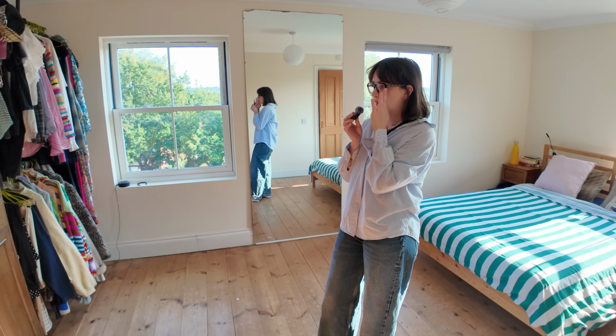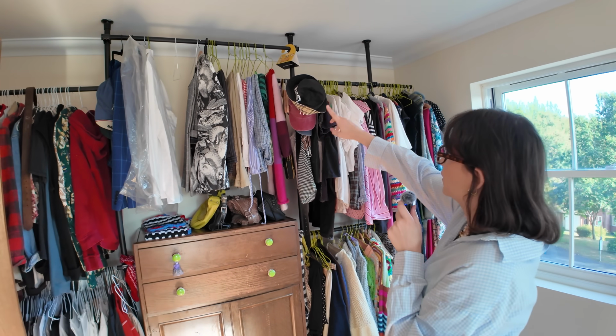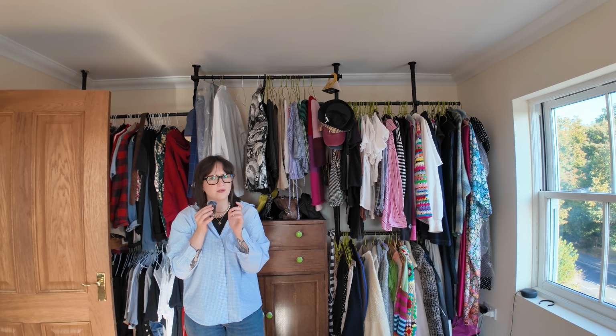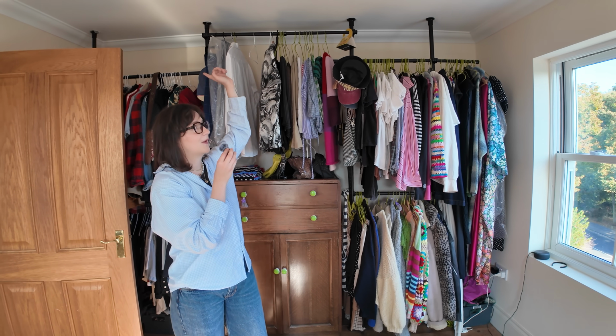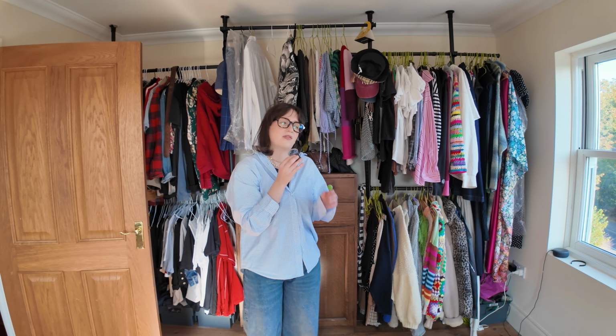Obviously, we have a wardrobe here as well, which again is very much an open storage solution. We got this on Amazon, but it's been pretty good. It's never fallen down, I don't think. Obviously, it's not amazing. I would have liked to put a curtain there, similar to how I did it in the office, but we're going to move anyway, so there wasn't really any point.